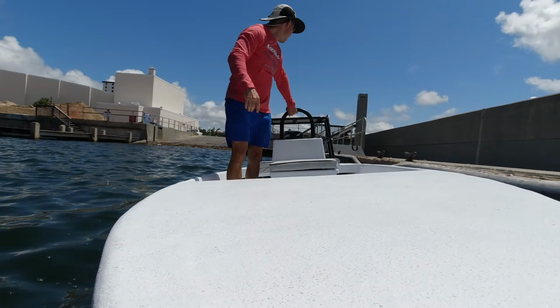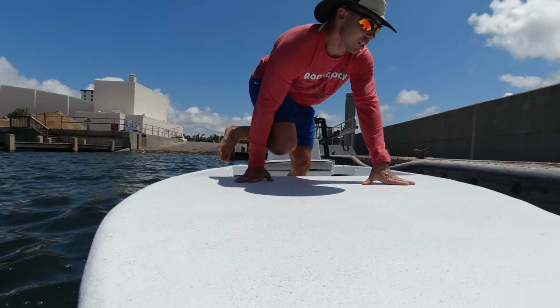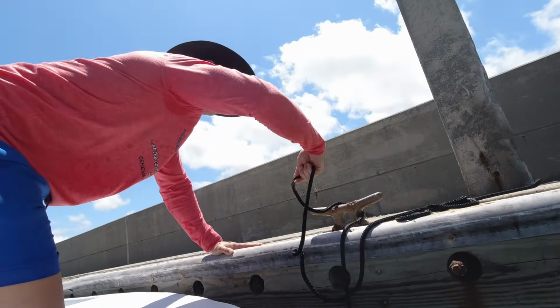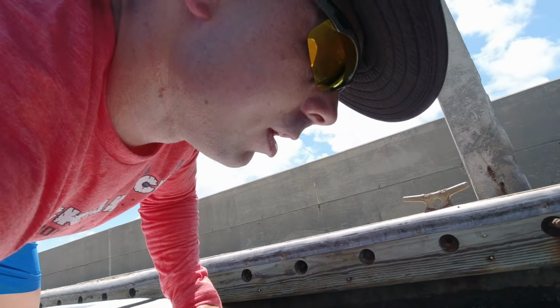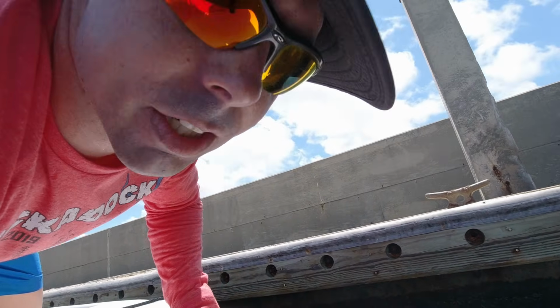Cool. Love that. That's a good feeling when you're about to start a 100-something-mile trip. Uh-oh, I left the choke on. It's about to cut off. There it went. I knew it.